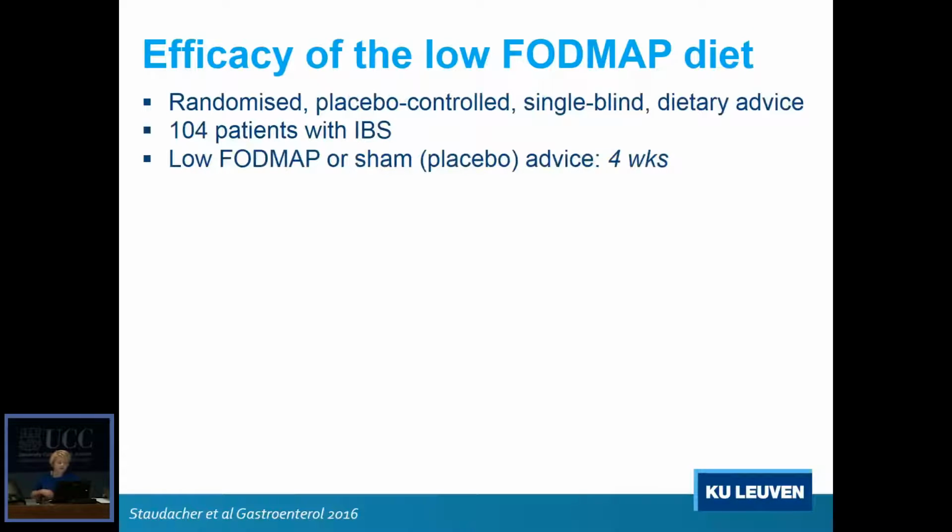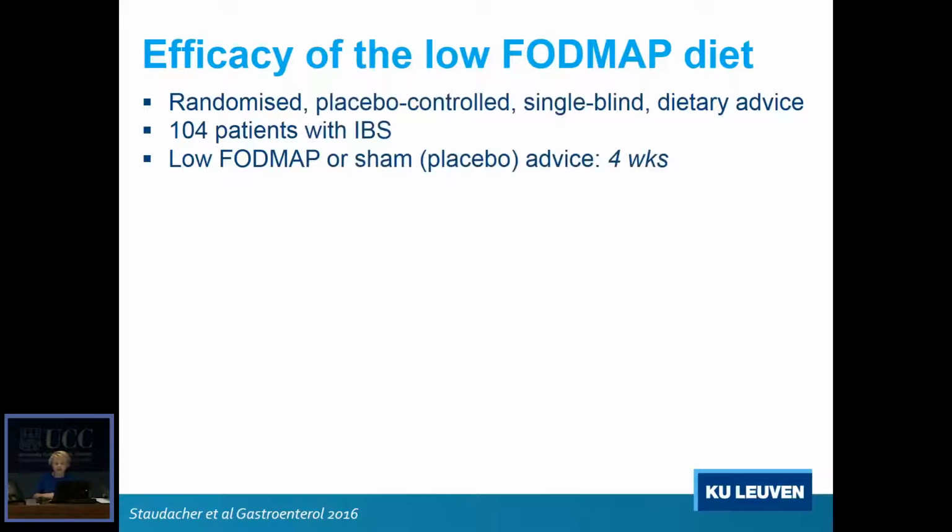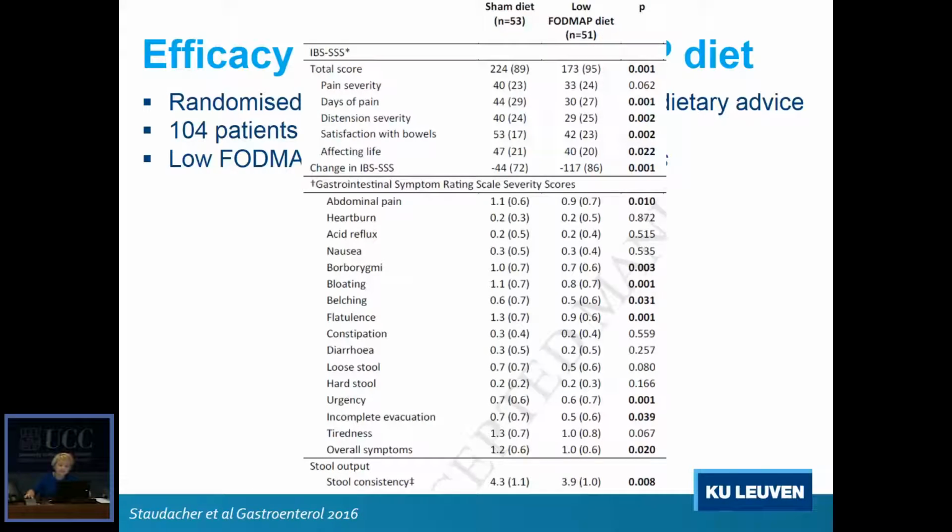The next study that I'm going to show you is by the King's College group in London. This was a randomised placebo-controlled single-blind study using dietary advice, so how we would do it in more of a clinical setting. They recruited 104 patients and taught them all either a low FODMAP diet or gave them sham advice for 4 weeks. What you can see here is that there was significant improvement on the IBS symptom severity scores for the low FODMAP diet, and also for each of the individual symptoms as well.